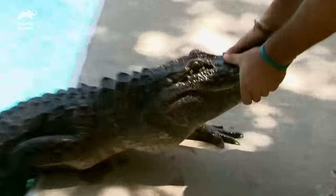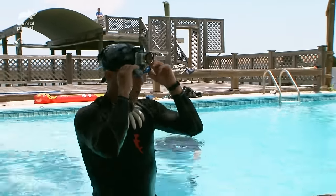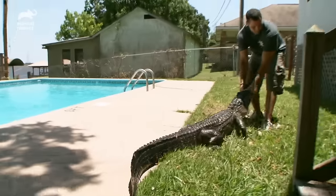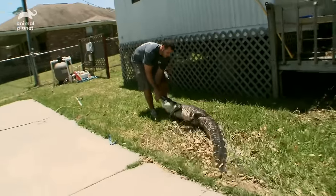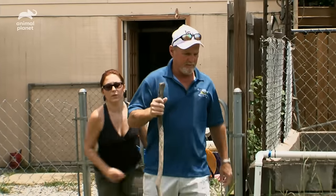You know, glad I had Mike there to grab this alligator and pull him out. It might have been a lot more difficult to get him out of there. I could have picked him up, put him on the deck, but more than likely he would have dove back in the water. I see where he's getting out. Let me grab that fence.